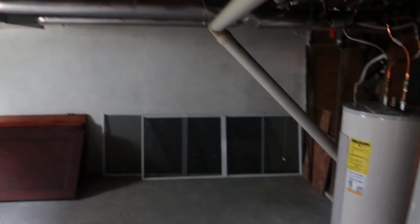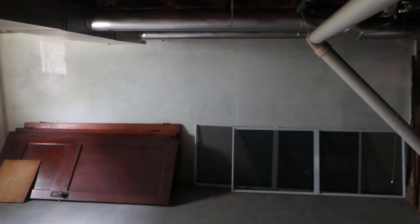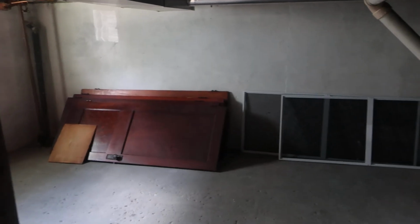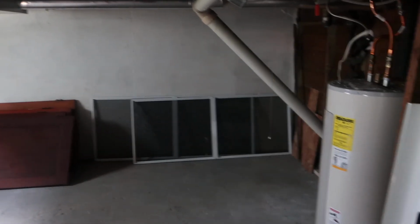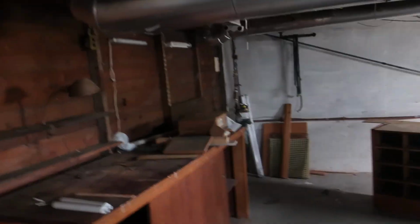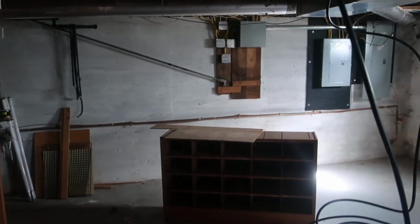However, if you do pack this full of storage stuff, like a lot of people will put boxes, cardboard, that kind of thing, I would recommend running a dehumidifier, because if you run a dehumidifier, then the moisture, especially in our summer months, will be taken care of. You can see here, I think they had a kind of workbench area down here. Even had some lights and that little thing.